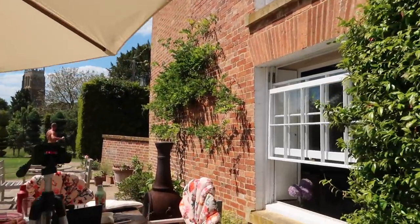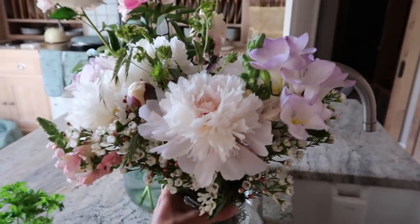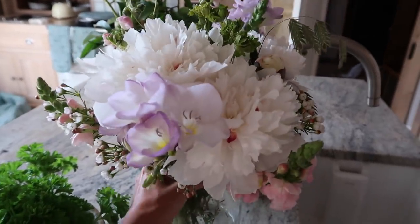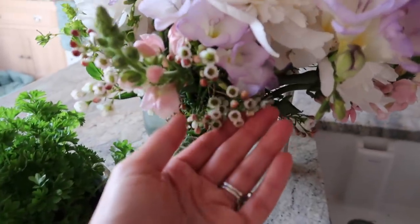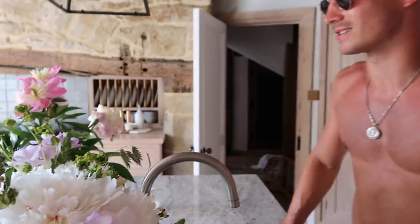Right, I need to get back to doing some work. Just before I sit down to work, these are the Bloom and Wild flowers and they are now fully blooming, and how gorgeous do they look? Literally every single flower in here. What, darling? They're blooming lovely. Blooming lovely, blooming wild. They're not as good as my ones though.